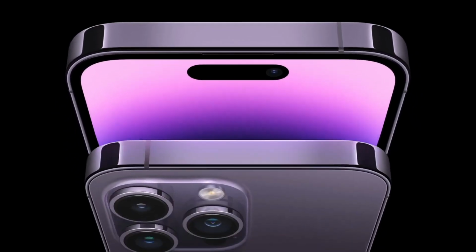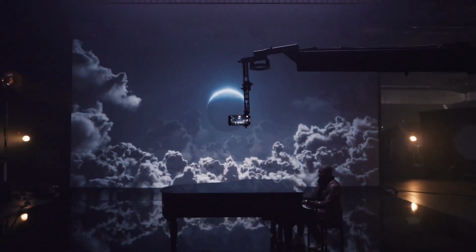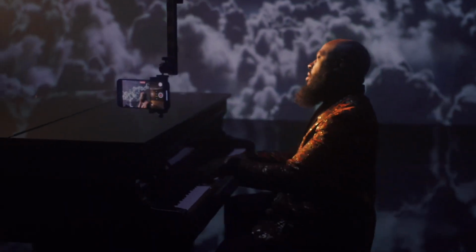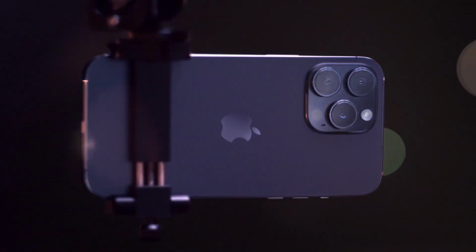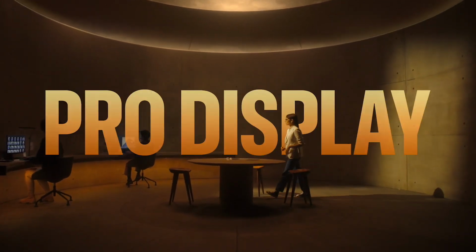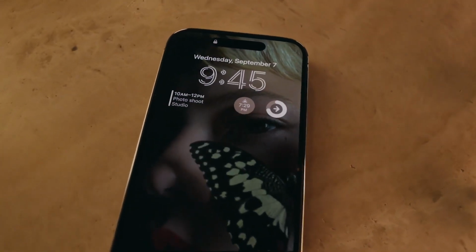Starting with the design of Pro and Pro Max, iPhone 14 Pro has a 6.1 inch display while the 14 Pro Max has 6.7 inches. Both have a 120Hz adaptive refresh rate, and finally the most awaited feature from decades is here. Always on display. Apple just nailed it in last night's event.